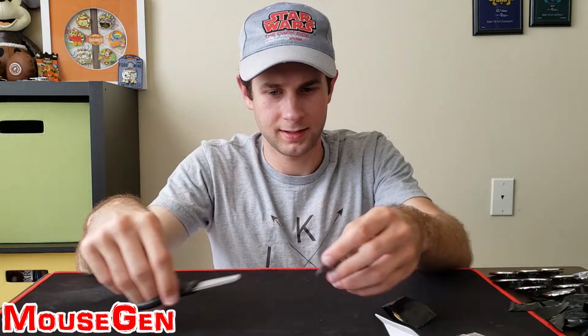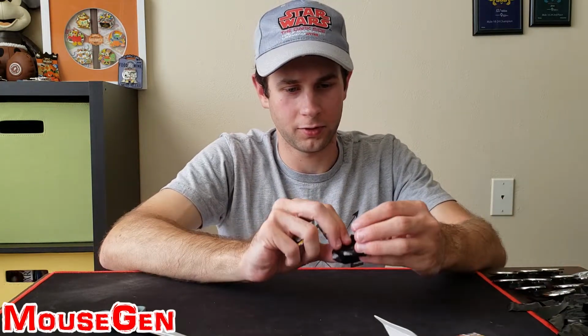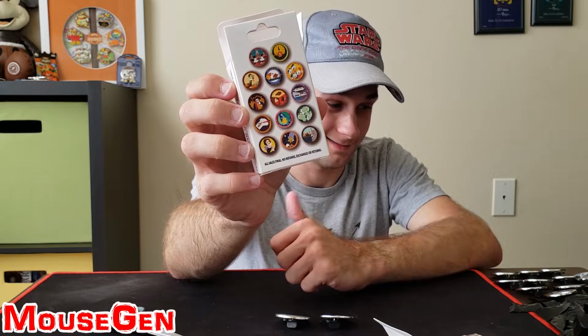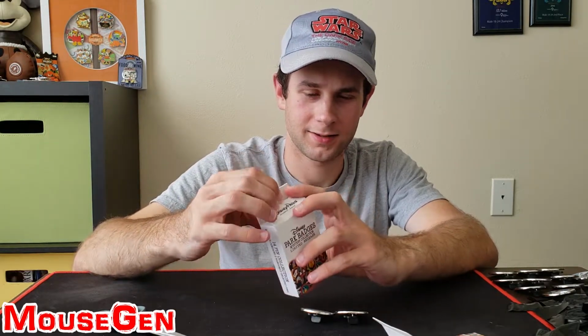But on the bright side, when you do get doubles out of these, it is a new set, so there should be a lot of people looking to trade them. And we got 4 boxes that were exactly the same. So that kind of sucks a lot. Again, like I said, I can hope to trade them for some of the others, but 4 boxes that are exactly the same, that's kind of peeving. Like, there's 14 different pins, and we got a lot of the same. So that's kind of unfortunate.